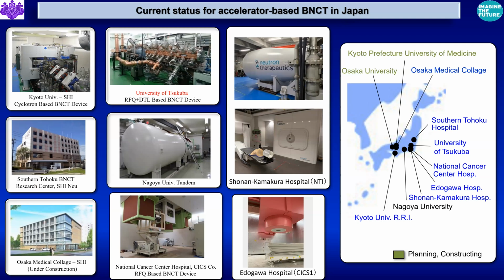And the figure in the top center is the lineup of our Tsukuba group. Details of the device will be introduced later. And the middle figure shows the Dynamitron accelerator of the group at Nagoya University. The device succeeded in generating enough neutrons. However, it seems that this group does not plan to conduct clinical studies using this device. The bottom center picture shows the CICS device installed at the National Cancer Center Hospital in Tokyo. As Dr. Nakamura introduced, at present the group at the hospital is conducting a phase 2 clinical study for angiosarcoma and several cancers using this device.